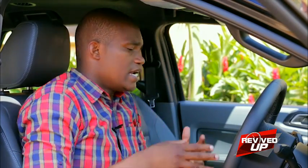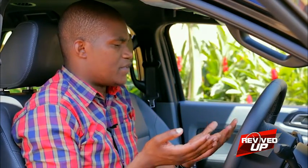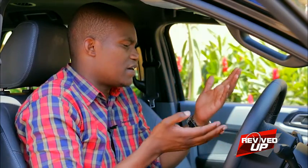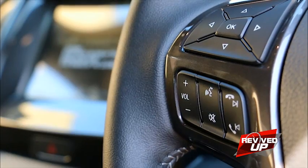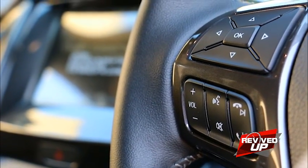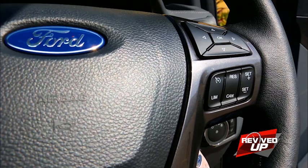Now let's come inside. And now what happens with the Ford Everest is like most of the new generation cars, you've got lots of buttons on your steering wheel, which mean different things. It can be something for Bluetooth, it can be something for cruise control, it can be something for your audio controls when you're in the car.